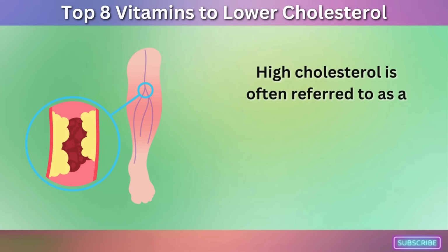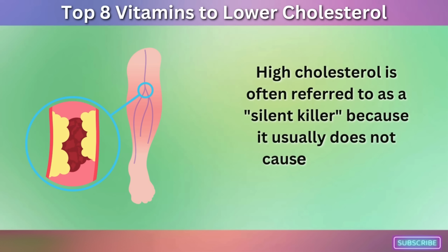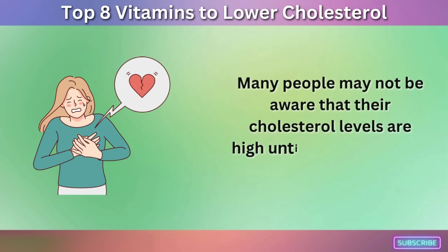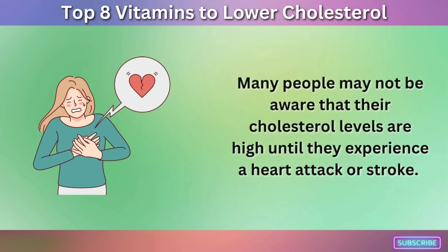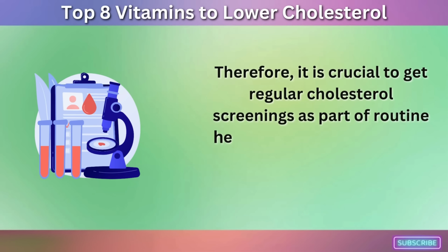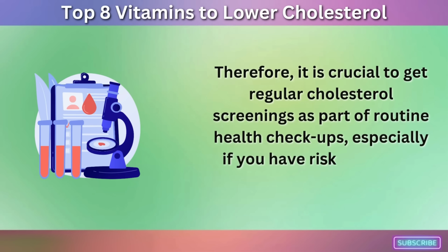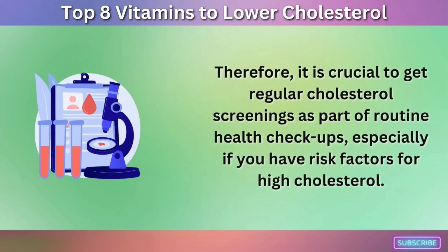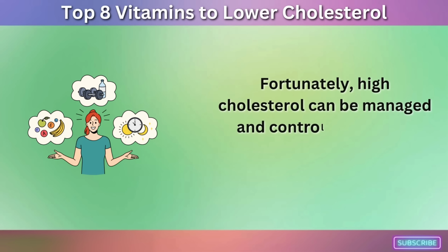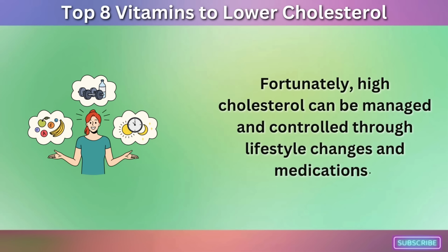This can increase the risk of heart attack and stroke, as well as other cardiovascular diseases. High cholesterol is often referred to as a silent killer because it usually does not cause noticeable symptoms. Many people may not be aware that their cholesterol levels are high until they experience a heart attack or stroke. Therefore, it is crucial to get regular cholesterol screenings as part of routine health checkups, especially if you have risk factors for high cholesterol. Fortunately, high cholesterol can be managed and controlled through lifestyle changes and medications.